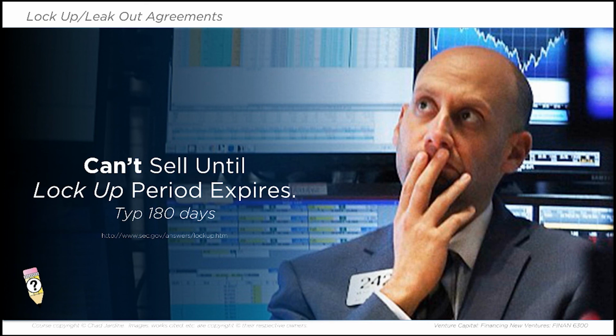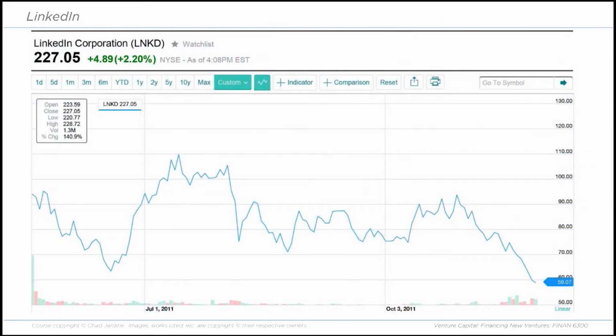Now, a perfect example of how a lockup period can catch a company off guard is LinkedIn. Here's a chart of LinkedIn stock from the time of their IPO through most of the first year of trading. LinkedIn went public at $45 per share on May 19th, 2011. By the next day, the stock had more than doubled in value at $94.25 per share, placing LinkedIn with a value of over $9 billion.